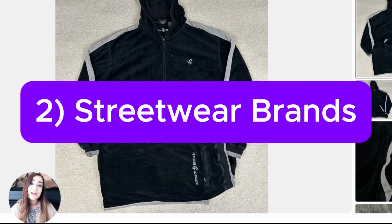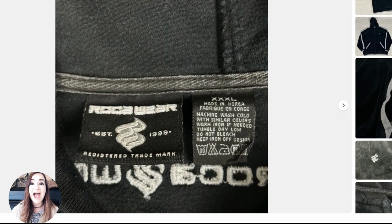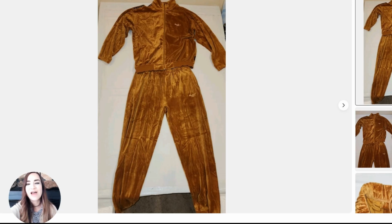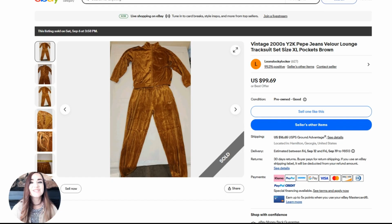The next category of brands to be on the lookout for these types of items are streetwear brands. These are really killing it when it comes to this look. Now, this brand, Rockaware, there's a look at that tag. This one was listed for $90 and sold for $60. And this is one from Pepe Jeans in that lovely brown color. There is that tag. This one sold for $70 after a best offer.